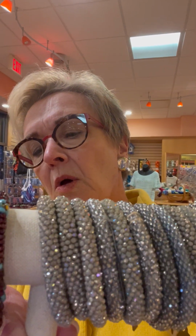I love my multi. I wear mine almost all the time. Then we have black and variations on the theme black. These are just more iridescent on the end, black and white, striped, and straight black. I wear my black ones all the time. These are grays and some with the flowers. The flowers are $155 with the flowers. So that's good.